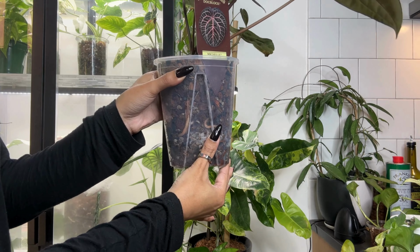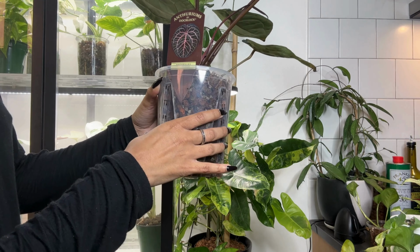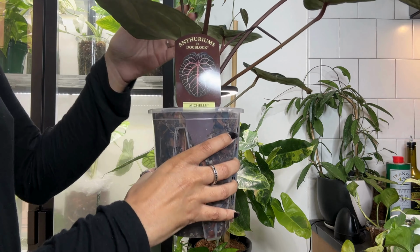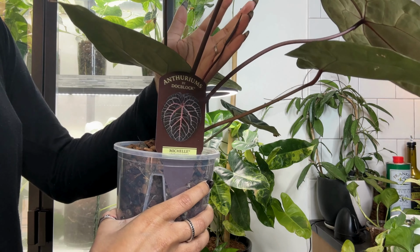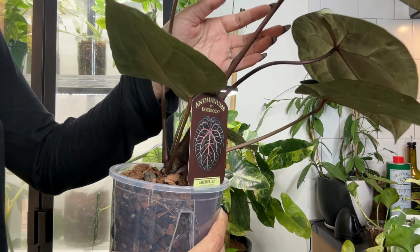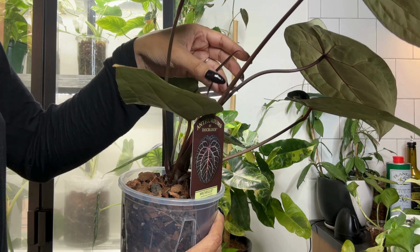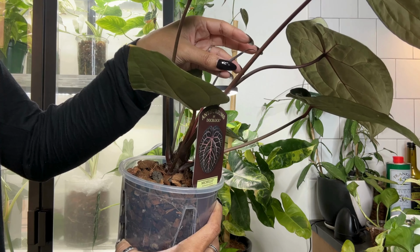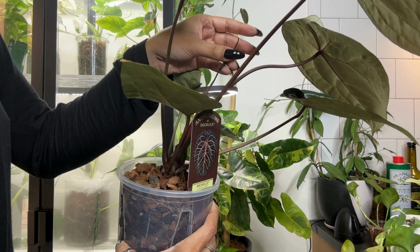This Anthurium produced its first inflorescence. However, unfortunately, it didn't quite make it, which from my limited experience on Anthuriums, the first inflorescences usually aren't successful until about the 3rd time around. But in the future, I am quite excited to pollinate this plant, especially with the characteristics of the scarlet red veination. It'll be quite an interesting project.